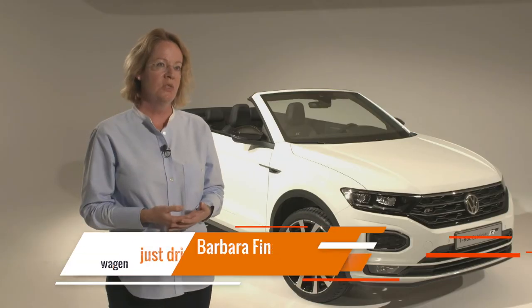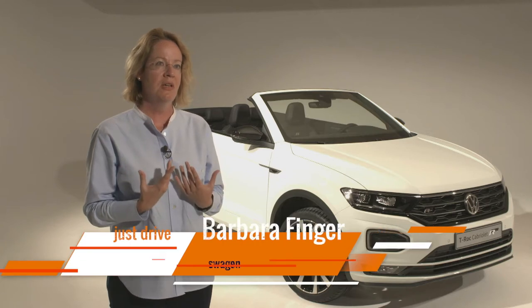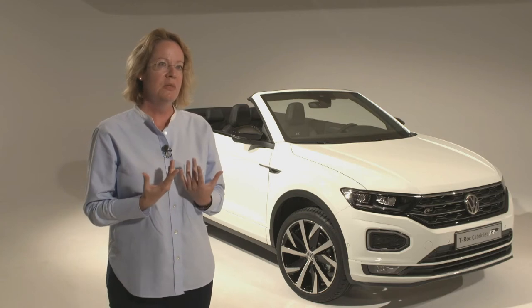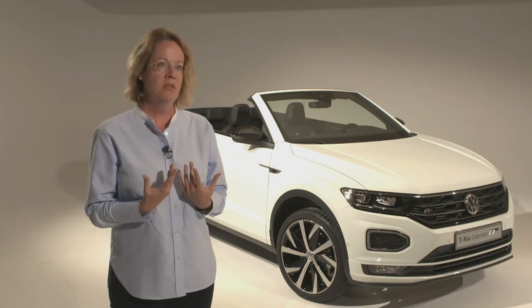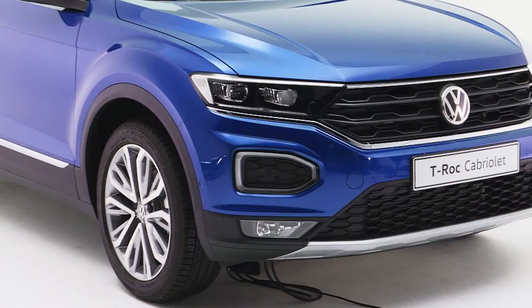Barbara Finger says Volkswagen hopes to appeal to a wide range of buyers. Its convertibles are often female-oriented, but this one has the SUV gene, so it's more masculine in its design. So they assume it will appeal to men and women.